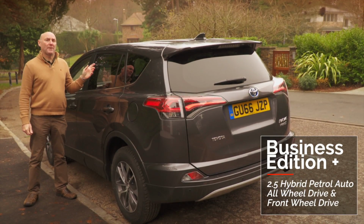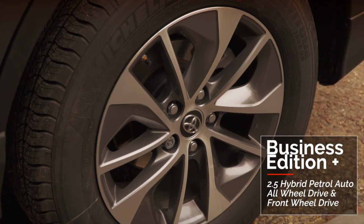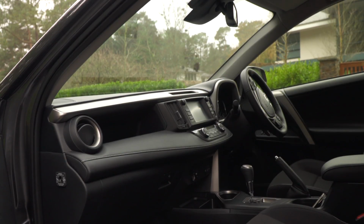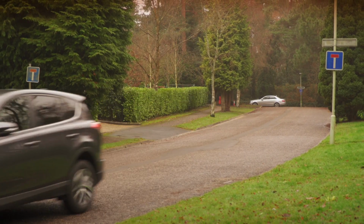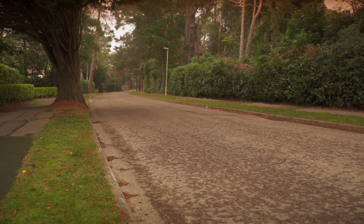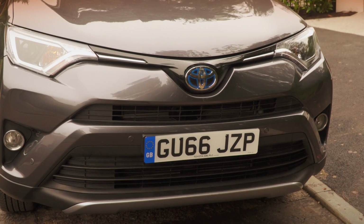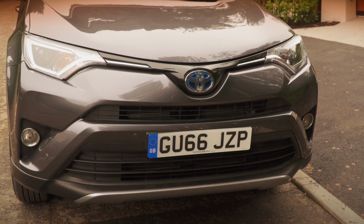We're now going to take a look at the Petrol Hybrid, which is available in one variant only, 2.5 litre. The Business Edition Plus model comes with 17-inch alloy wheels. There's no leather on the Business Edition Plus, and neither is there any electrical operation of the seat, and of course no driver's seat memory. However, the Business Edition Plus is still a very well equipped model and offers outstanding value for money. There's still DAB radio, sat-nav system, air conditioning and power operated mirrors. Unlike the XL, the Business Edition Plus is fitted with halogen headlights.